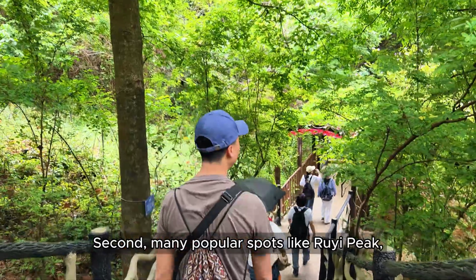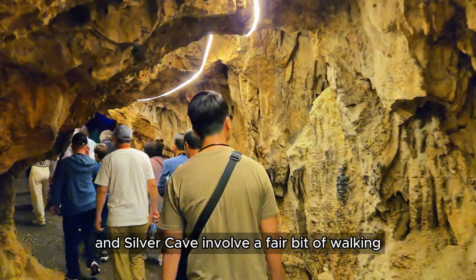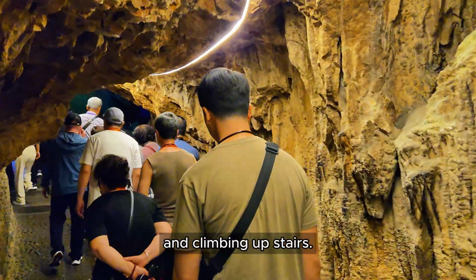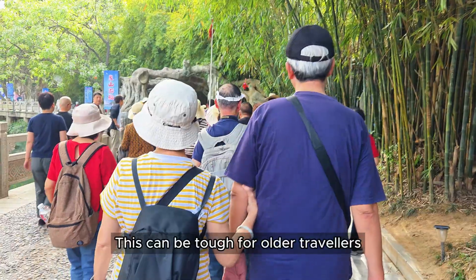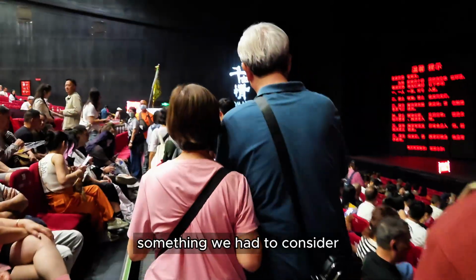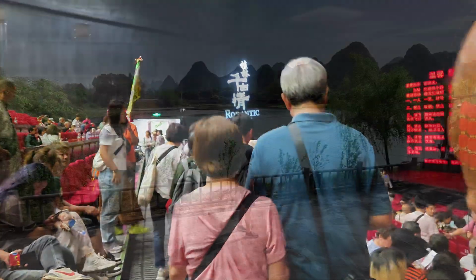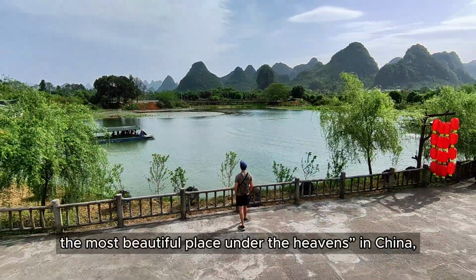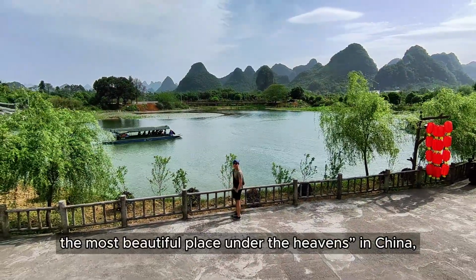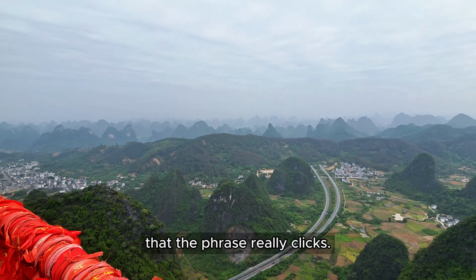Second, many popular spots like Ruyi Peak, Longji Rice Terraces and Silver Cave involve a fair bit of walking and climbing upstairs. This can be tough for older travelers or anyone with mobility issues, something we had to consider while traveling with my parents. Guilin is often called the most beautiful place under the heavens in China, and it's only when you see it for yourself that the phrase really clicks.